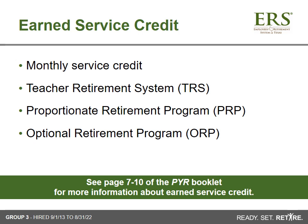You will need to contact the system you worked for previously to find out if you're eligible for a retirement check from them or to reactivate your account. If you have worked for a PRP system, call ERS so we can certify your service. There's a full list of PRP systems on page 11 of the Planning Your Retirement booklet.